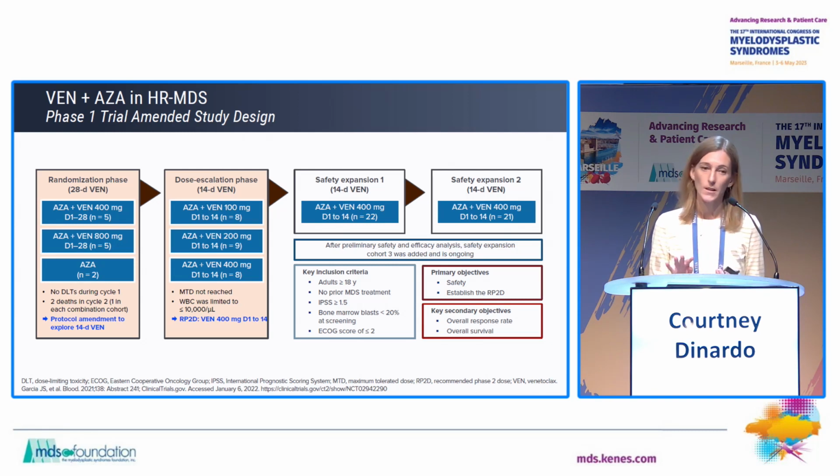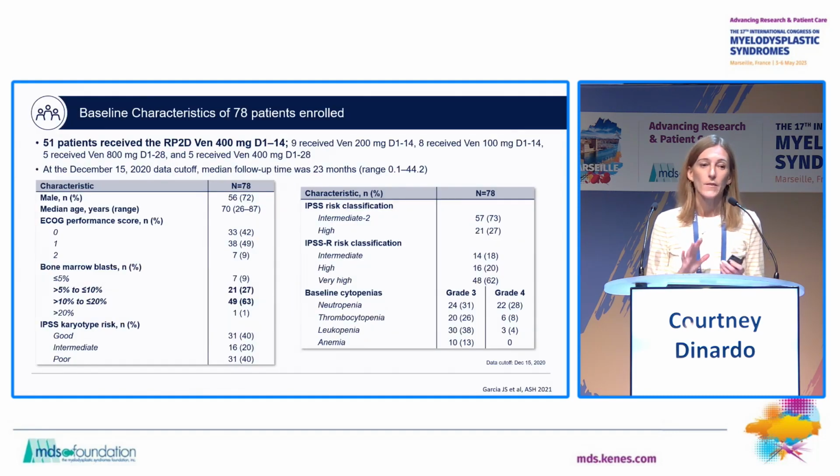which led to a modified dose escalation where 14 days of venetoclax were given at different doses. The recommended phase 2 dose was identified, 400 milligrams for 14 days, and then it moved into several different safety expansion cohorts to build on the experience in that particular recommended phase 2 dose. When you look at the 78 patients that were treated overall in the phase 1 study, you'll see that I've bolded the majority of patients have excess blasts and actually qualify for that new ICC ELN greater than 10% MDS/AML population, which is going to make things a little bit more complicated when we have 2 different venetoclax dosing regimens, 14 days for MDS and 28 days for AML.